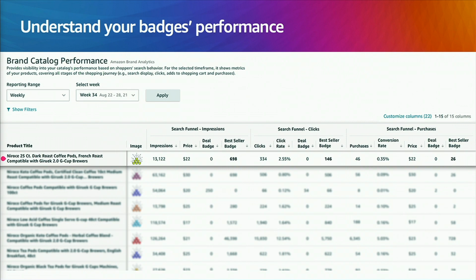Here's another example we're exploring regarding how your products are faring in search. You can compare the performance of your products with badges to those without. For example, let's take a look at how this product performs with the bestseller badge versus when it does not have that badge. The Narose Dark Roast Coffee Pods received 684 bestseller badges in that week, and it converted well when the bestseller badge was present.